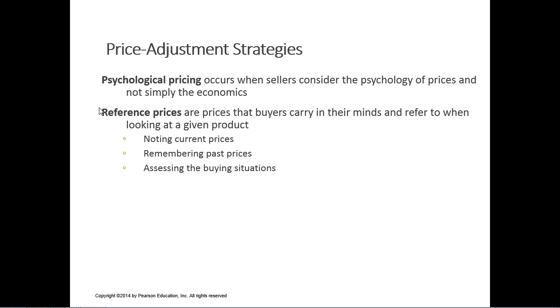Psychological pricing is one that has been studied a lot by academics, and they look at it in terms of how people perceive pricing. For example, one of the more common ones is reference pricing. Most of us, when we think about products that we know and we're looking to buy, have some sort of reference price. All a reference price really means is that you have some data stored in your mind in terms of what you believe a price for a product should be.